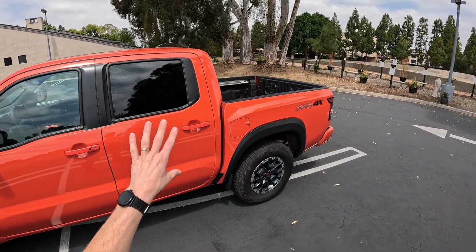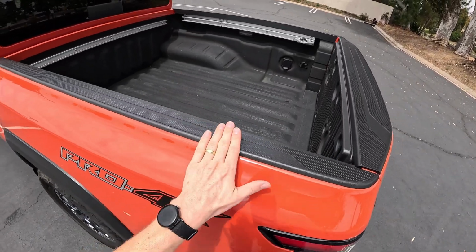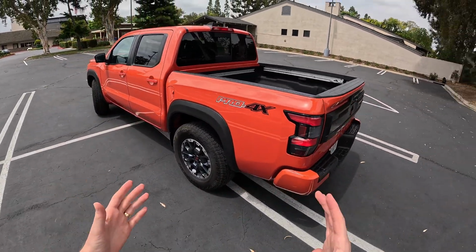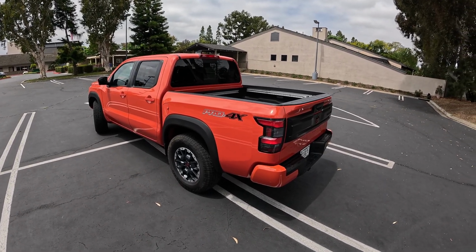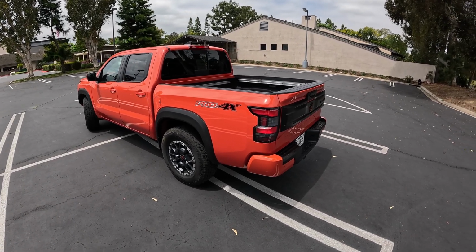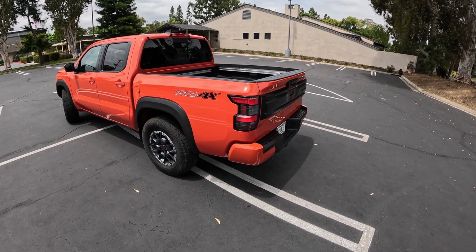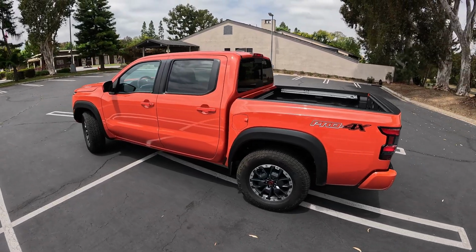We are rocking the full crew cab and shorter bed. However, something I do appreciate about the Frontier PRO-4X as opposed to a lot of the other off-road oriented versions of midsize trucks is you can option a 6-foot bed with this one. And for me, I'm not buying a truck unless it's got at least a 6-foot bed. So Frontier would make my short list. This one you're looking at about $50,000 as you're seeing it.